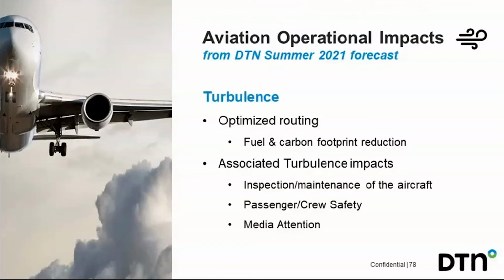When severe turbulence occurs, we have to take the aircraft out of operations and have it inspected for quality assurance purposes, keeping our passengers and our crew, our employees, safe inside the aircraft. And of course, finally, we want to stay out of the media. When there's big turbulence events, people are injured, that gets in the media spotlight, and that's not a good thing for anybody.